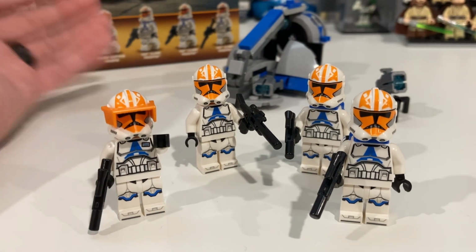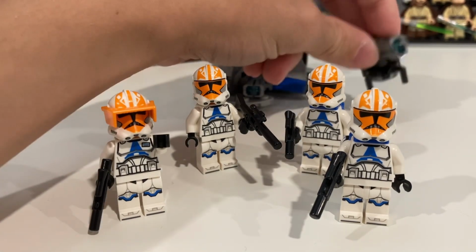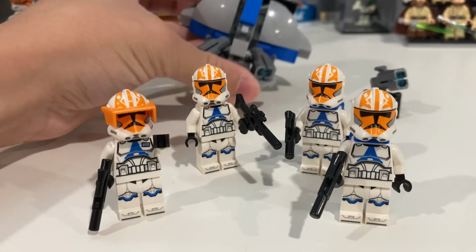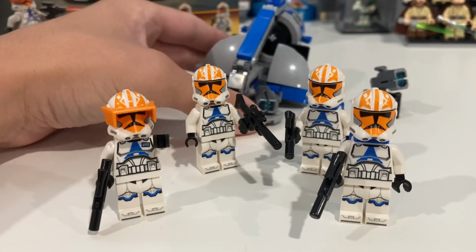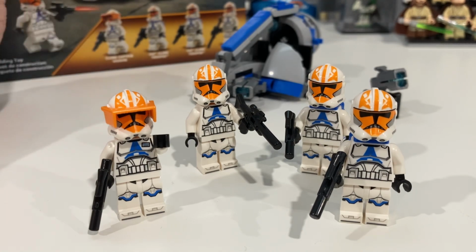However, I like this set. Does it have its flaws? Absolutely. I think this little cannon here is pretty useless. I think the Swamp Speeder could have been a lot better. I think 108 pieces for 20 bucks definitely could be better. But $20 is the price of battle packs these days.